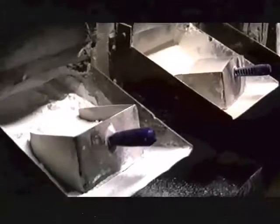Glass can be made by melting sand alone, but adding soda and chalk allows the melting temperature to be reduced.